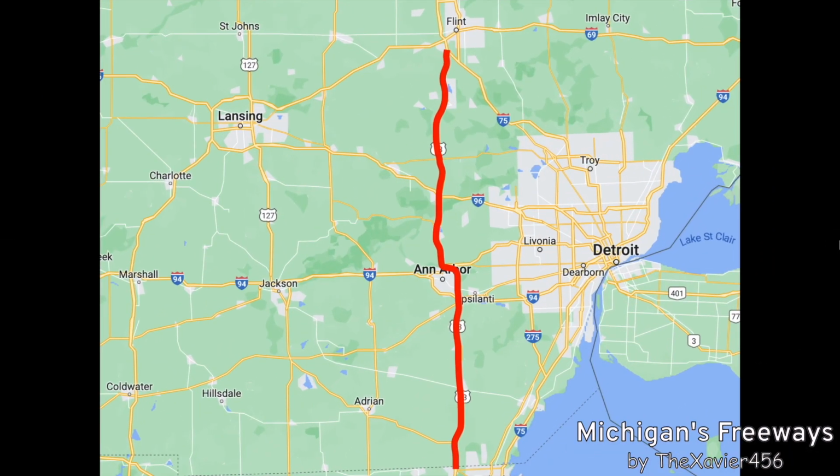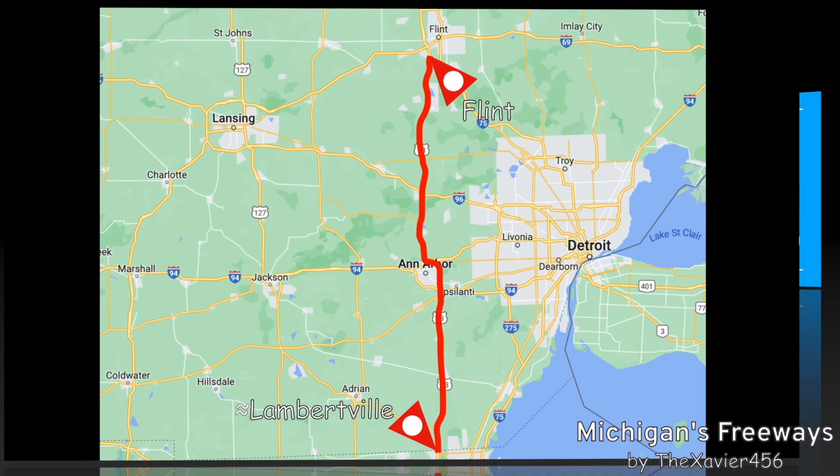United States Highway 23. Alright, US 23 is a route that travels from Jacksonville, Florida to Mackinaw City, Michigan, but we're only looking at the freeway portion in Michigan, hence Michigan's Freeways. The freeway actually goes through Ohio as well, but we start in Michigan at approximately Lambertville, and it goes all the way to Flint as a freeway. Mostly by itself, that is.